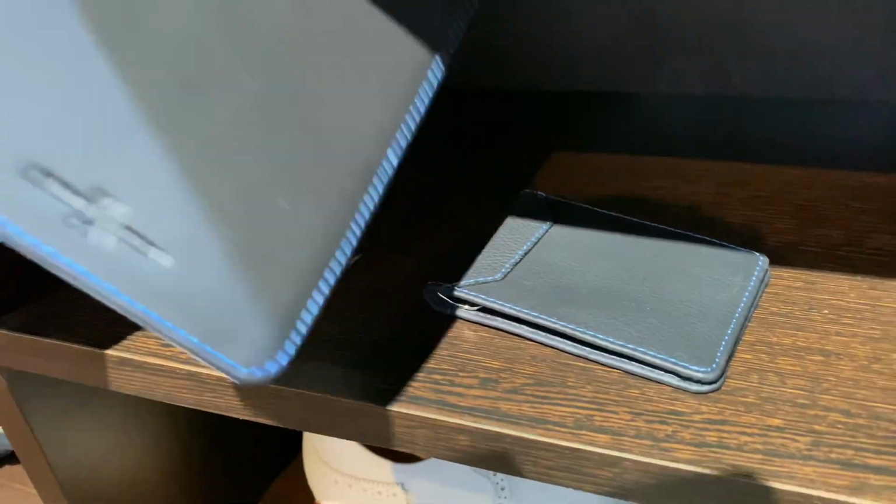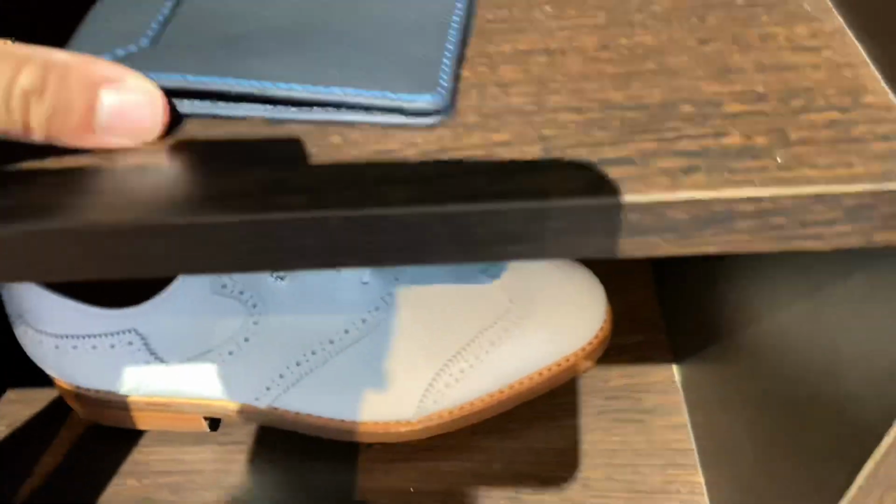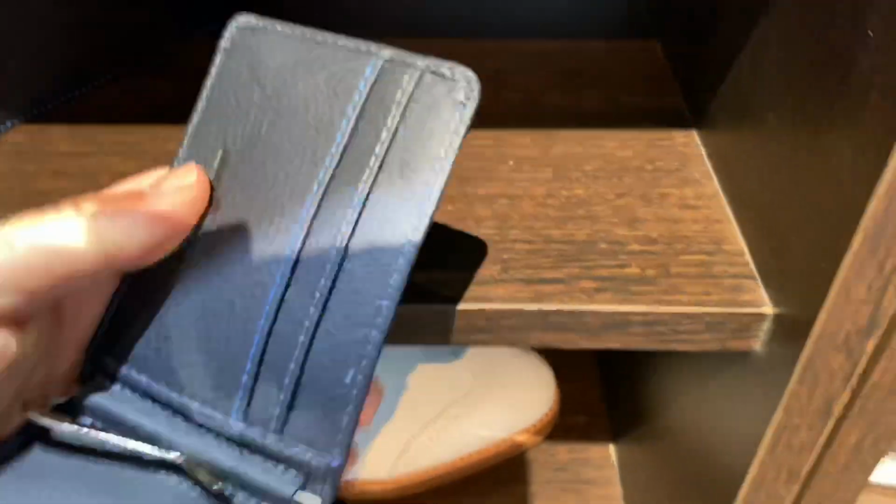Really cool scorecard holder from Lynx Kings. Great leather. And they also have little money clips with the cards inside.